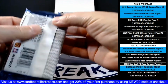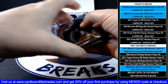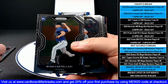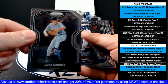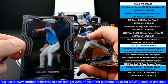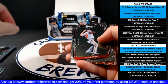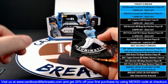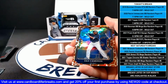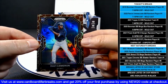Next pack. Jared Oliva rookie, Ryan Castellani rookie, Chuck Morse, Robin Yao, Brady Singer rookie, Pete Alonso, Juan Soto. Then we have a Randy Rosarena illumination insert. And then we have a Daz Cameron rookie.